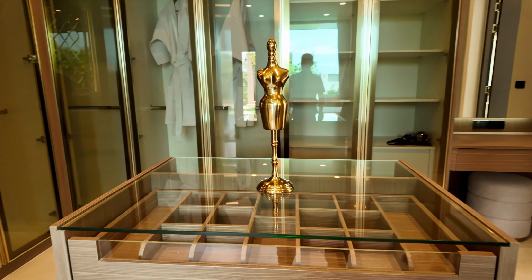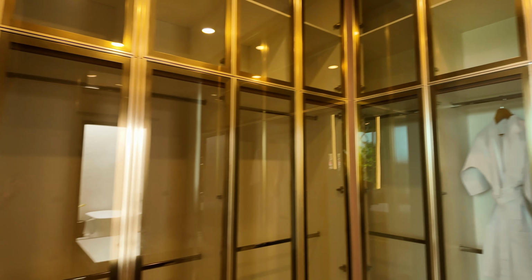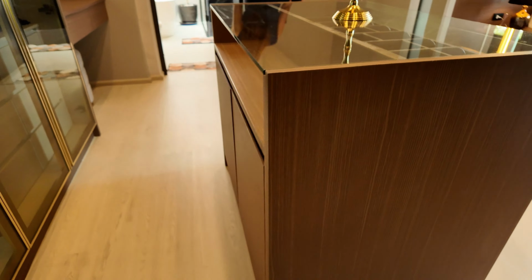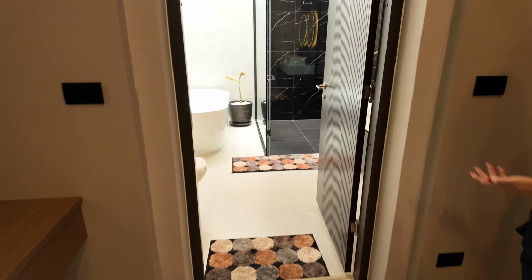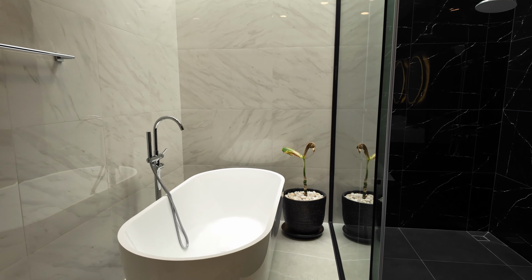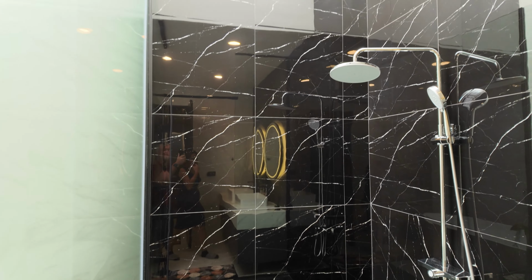Oh. Wow! Look at this. Goodness. Another big bathroom over here. You're oohing and aahing. Yeah, another big tub. Skylight. Look at the size of these showers. Good grief.